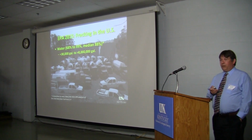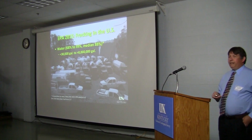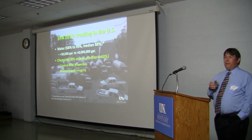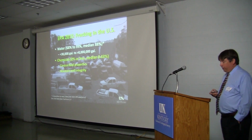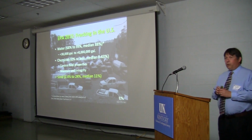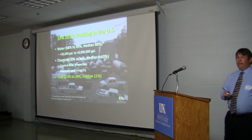Water typically is most of the material that's injected underground. It ranged from as small as about 30,000 gallons to more than 8 million gallons of water. Chemicals, in almost all cases, were 2% or less of the fluid, with the median amount of chemicals added being less than half of 1% of the volume of fluid injected. Those chemicals are used to control the fluid properties and to maintain well integrity. Sand is also used. It's typically up to about 24% of the material by weight, with a median of about 11%.